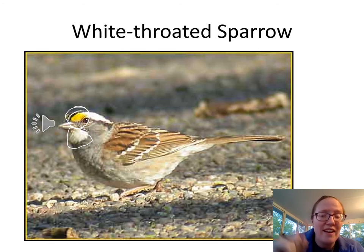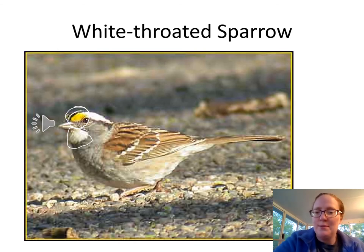So, except for the fact that it doesn't go down to that last note like the Mockingjay call does, it's very much the Hunger Games call. So that's a good way to remember this one. That is the white-throated sparrow.